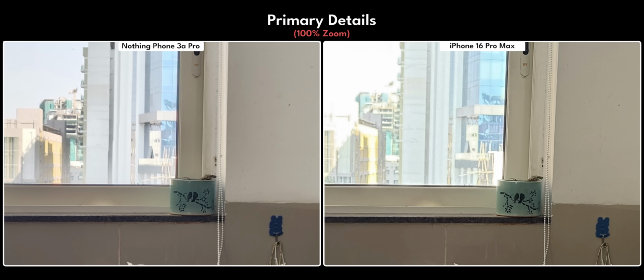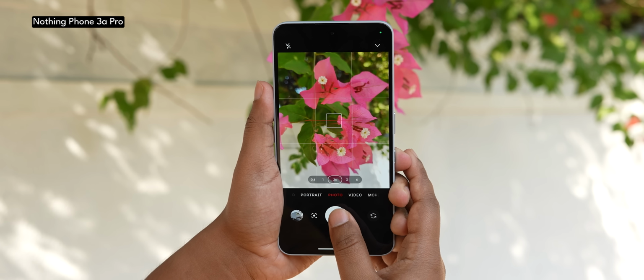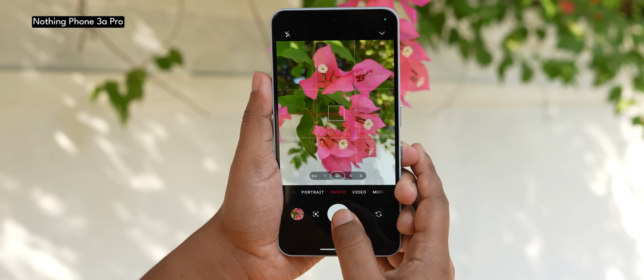But it's not without its flaws. There are a couple of things that I specifically noticed. Firstly, when you look at the 100% crop, you will see some HDR bloom, especially in the highlight region. And I think that this is more of an algorithm problem. And in this final image, there is an inconsistency in tuning, which ends up creating a flat look in extremely bright scenarios.